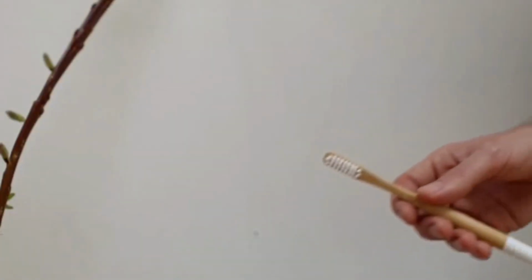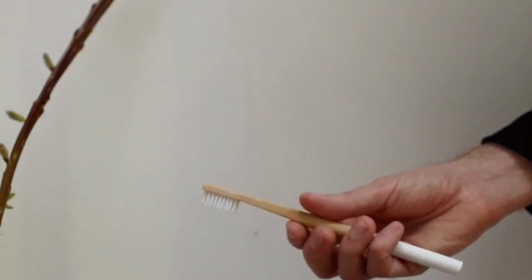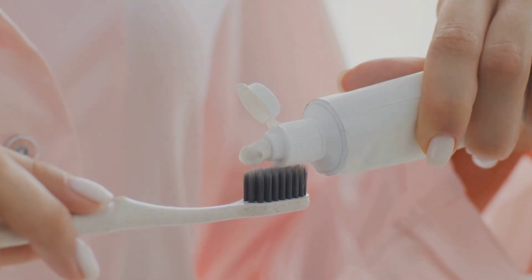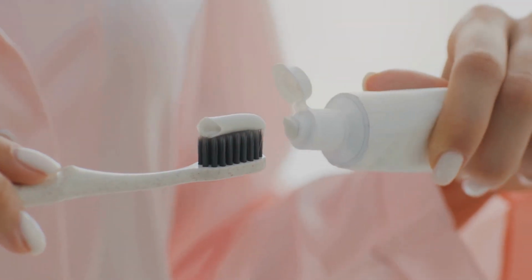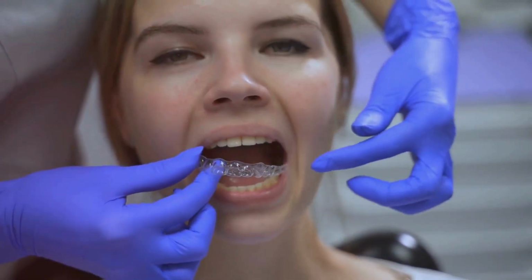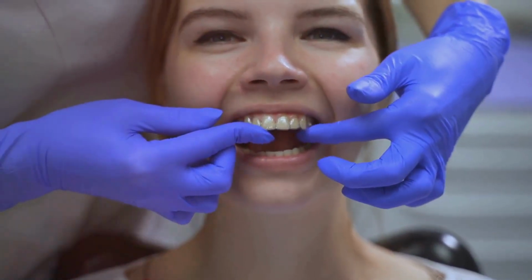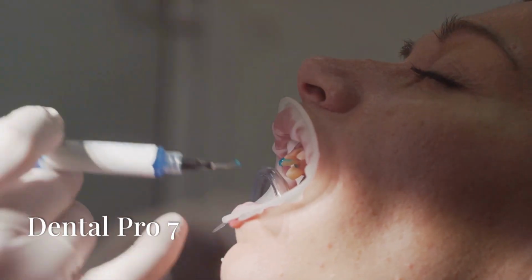For gum recession caused by aggressive brushing, switching to a soft-bristled toothbrush and being gentle while brushing can help prevent further damage. Additionally, some dentists may recommend using a desensitizing toothpaste to help with sensitivity caused by exposed roots. When receding gums are caused by grinding or misaligned teeth, your dentist may suggest orthodontic treatments or provide a mouthguard to wear at night. These devices help reduce the pressure on your gums and protect them from further damage.